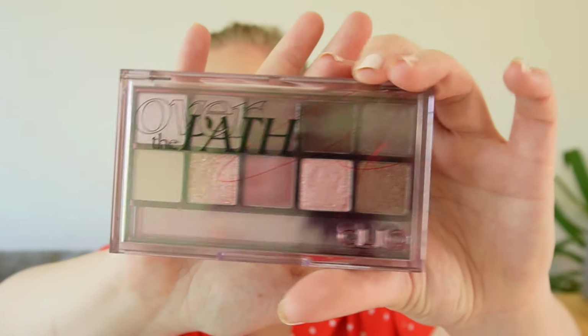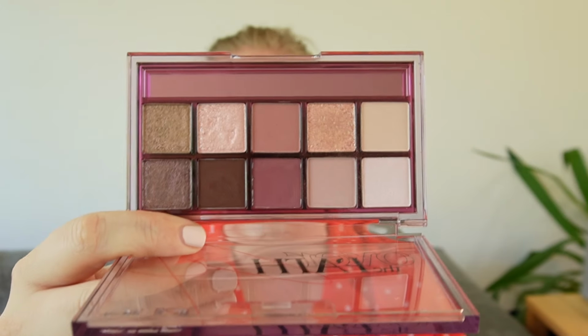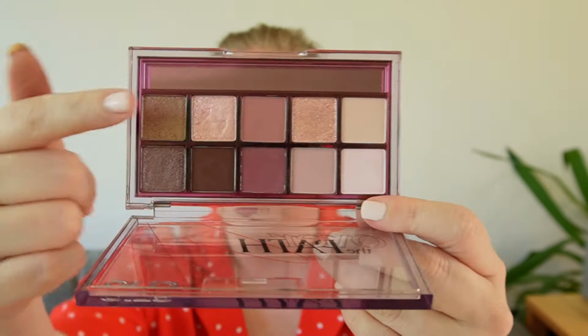So that's why the Tarte Juicy isn't ranked any higher, but I do really think this is a good formula. Then we have the Clio Over the Path. And here we have one of those color stories where I'm like, yes, we're getting a bit more contrast. The reason why this is not ranked any higher is because these two shades were a little bit lacking. So they didn't really do what I thought they were going to be.